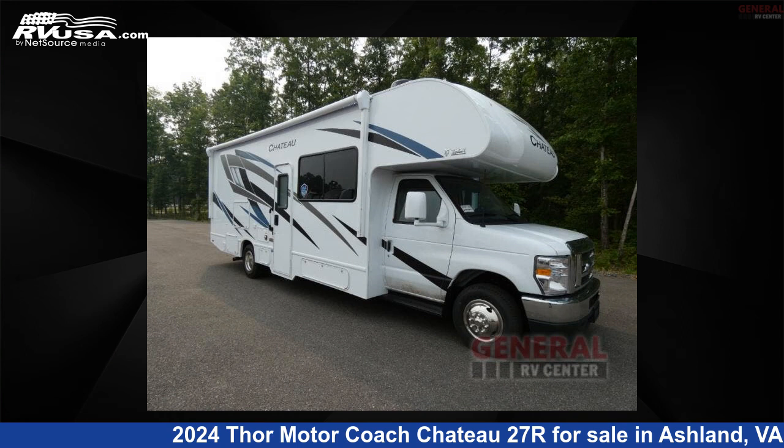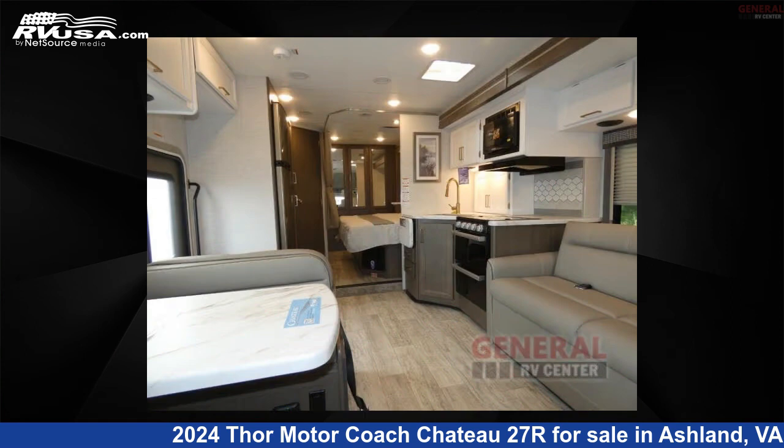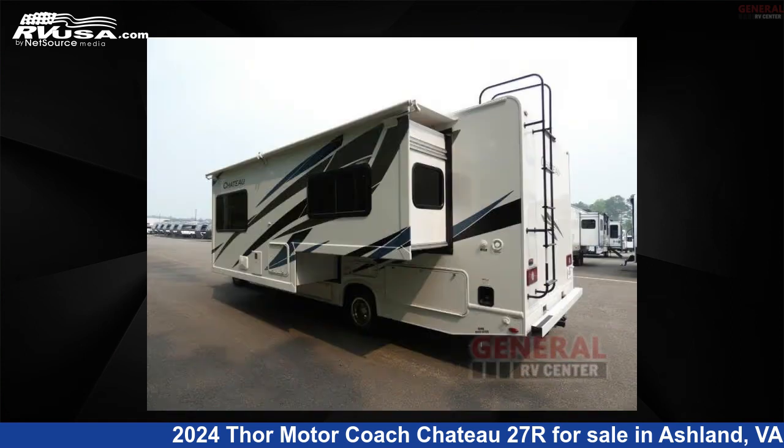This 2024 Thor Motor Coach Chateau 27R is a Class C RV. It is located in Ashland, Virginia, 23005 and is offered for sale by General RV Center.